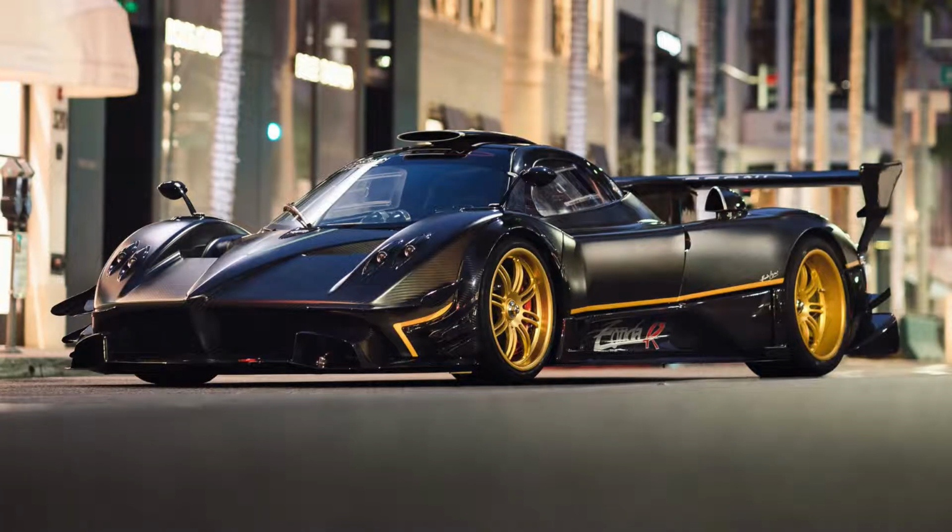10% different components total. Number 1. Bugatti Veyron.